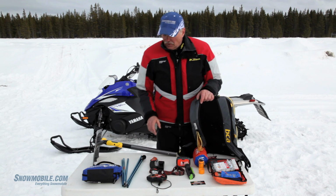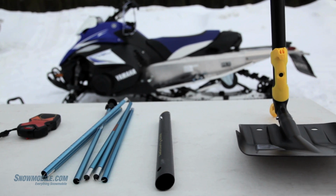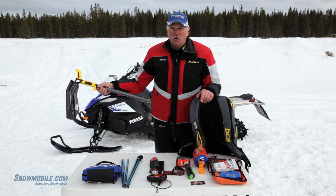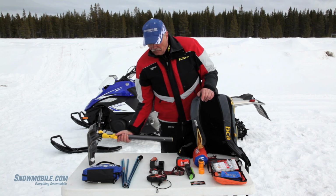Another thing that you should have with you is a shovel and a probe. The unique thing about this shovel is it can be converted into a hoe mode, or you can repin it and it works as a shovel.